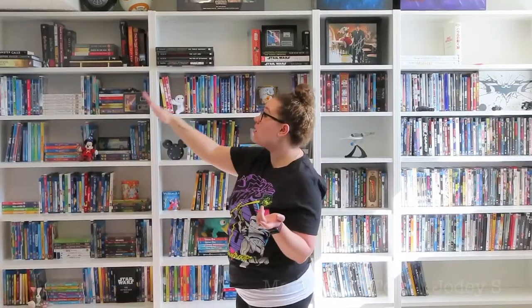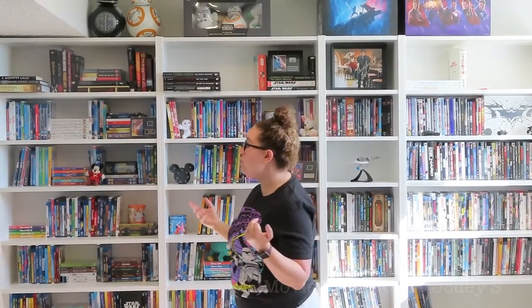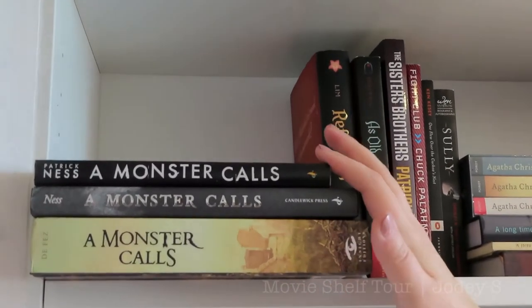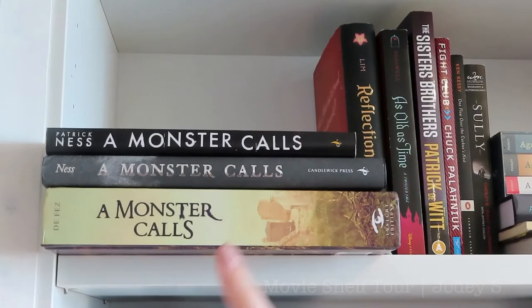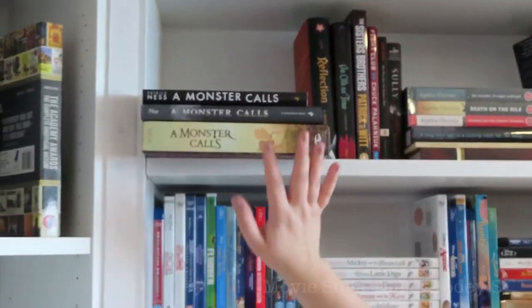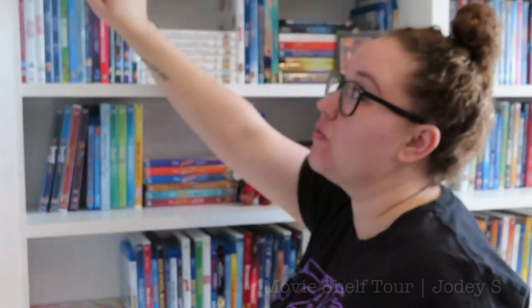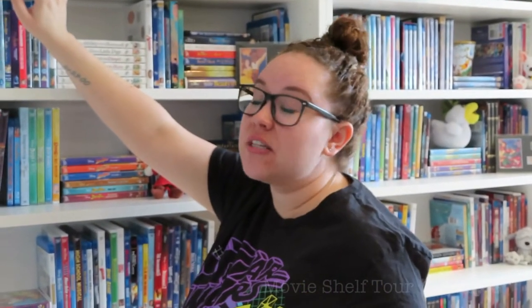For the most part, all of these books up here are in some way related to a movie. The first thing we have here, we have three different copies of A Monster Calls. The first one is the actual novel, the second is the graphic novel, and then the third is the art of the movie Monster Calls. Sam and I made an entire video about the movie and the book A Monster Calls. We both absolutely love this movie. It is so freaking underrated. If you haven't seen A Monster Calls, please go watch it.